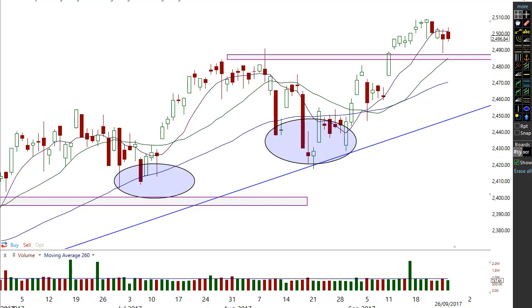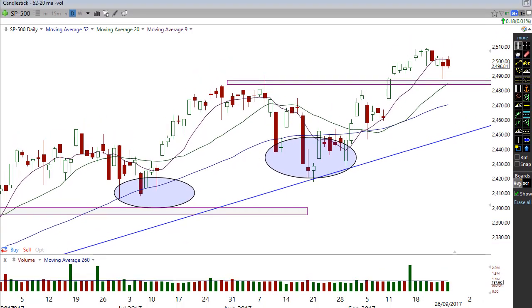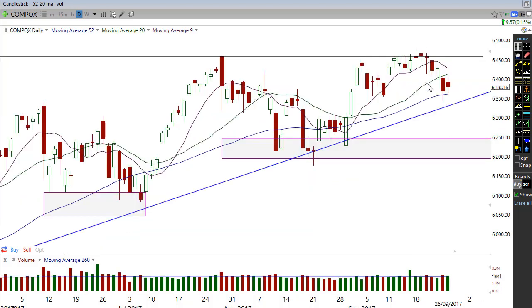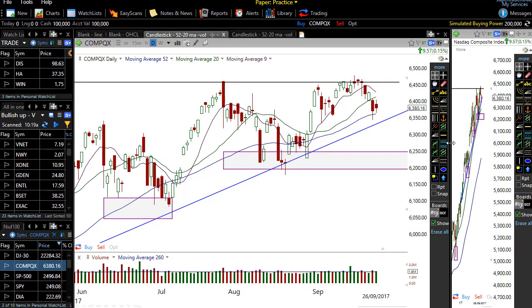Let's go have a look at the S&P 500. It had a little bounce yesterday, didn't it? But then it just went sideways today, so it's not really a strong bounce. We would expect to see a lot more upward movement from that. Also, the Nasdaq has definitely pulled back a lot more than the other markets. That's looking at the markets there, guys.